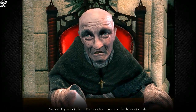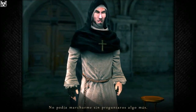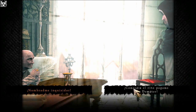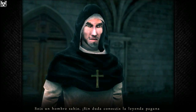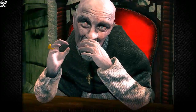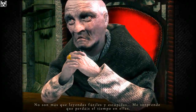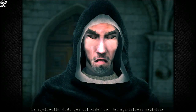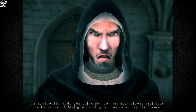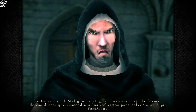Father Eymerich, I hoped you had left. I could not leave without first asking you something. Tell me. You are a man of great wisdom. Surely you know the pagan legend of Demeter. Nothing more than stupid, futile legends. I am surprised you waste your time with them. You do wrong to be surprised, given that they correspond to the manifestation of Satan in Calcaris. Evil has chosen the form of the infernal charioteer, the mother goddess, descended to hell to save her daughter Persephone.